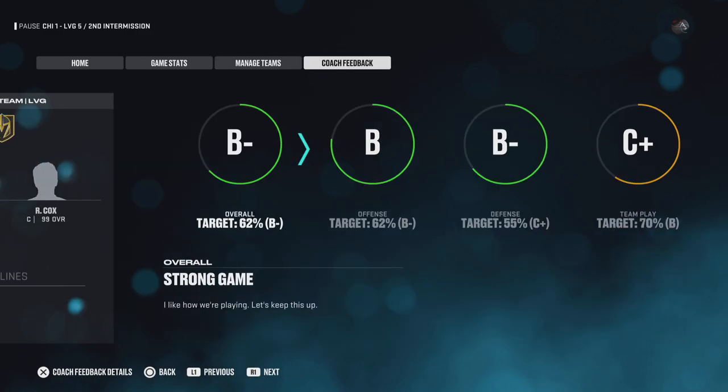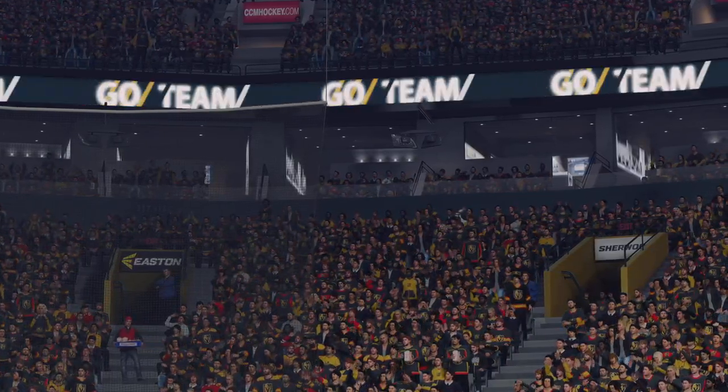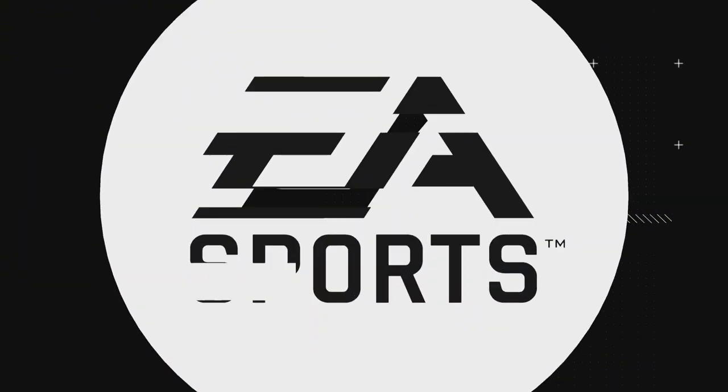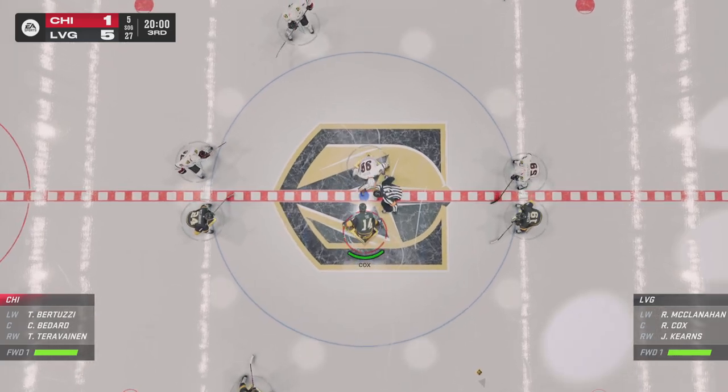They always say three is the magic number. We've got period number three next. And we are just moments away from the start of the third period.